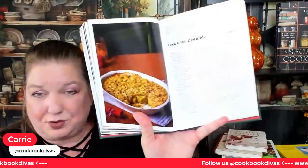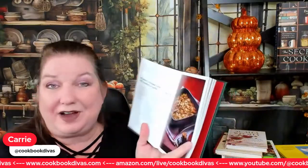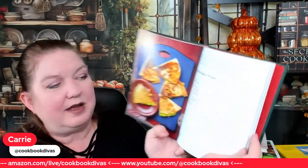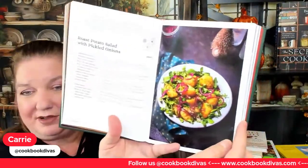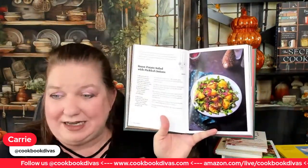Here's a leek and oat crumble. So a savory side. Jerusalem artichoke cake with rosemary and garlic. I cannot regularly find Jerusalem artichokes, but I try. Here's nut roast wraps. Roasted veg and stuffing hand pies. I love that. I love hand pies. Red cabbage and sauerkraut soup. Roast potato salad with pickled onions. I love adding color like that in wintertime when everything else is white.